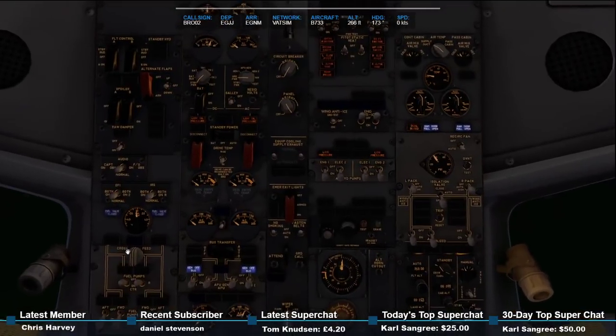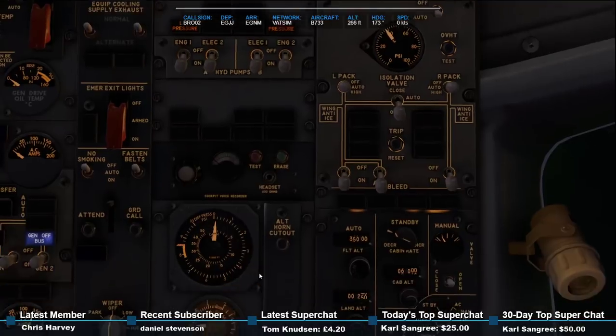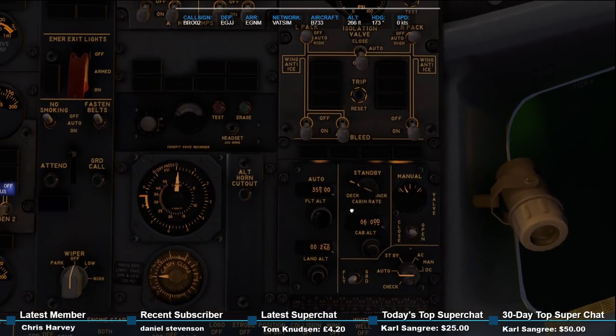Up overhead panel, we don't need to really do much up here. Pressurization panel, just need to update. Cruising now at 360. And the elevation in Leeds is pretty high. I think it's 670 feet. So let's put 670. And leave the cabin altitude at 6,000. We didn't have any pressurization issues on the way, that's for sure.